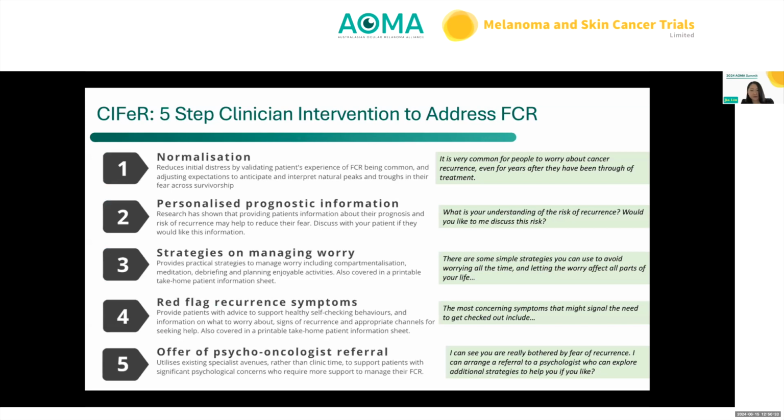Through my work, largely with early stage breast cancer patients, we came up with a 5-step clinician intervention. This is a simple educational technique which we have used to train health professionals on how to discuss worry with patients, and the premise is summarized on this slide. Essentially, it involves talking patients through the fact that worry about recurrence is normal, providing patients information about their risk of recurrence should they want it, and also some simple strategies on how to manage worry. Symptoms that they should worry about and escalate to the healthcare team for earlier surveillance or follow-up should be discussed. And if, despite this brief counselling, patients are still very bothered, offering psycho-oncology referral.